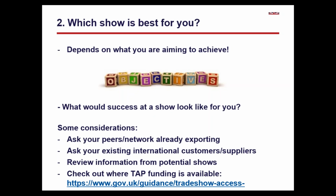Now, another key question that I see asked quite a lot is, well, which show is better for me? Because there's a lot of trade fairs that are going on over the course of a calendar year, and obviously, generally speaking, for SMEs, it's challenging to know which one, from a resource point of view, it is best to funnel that resource into.